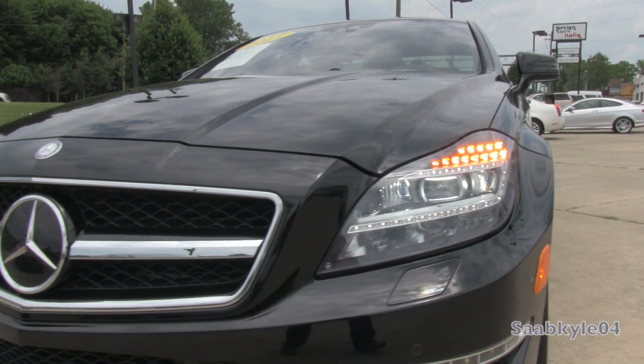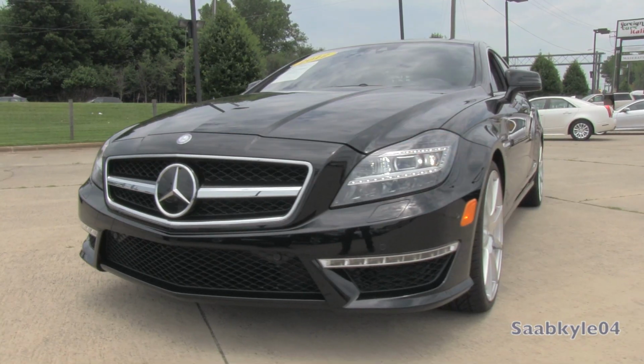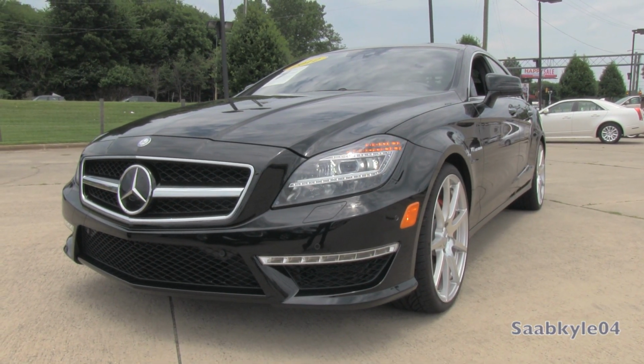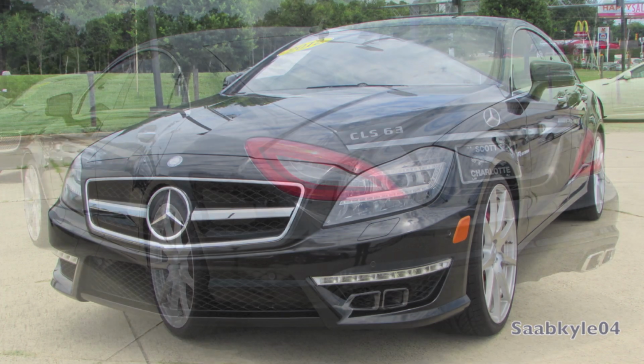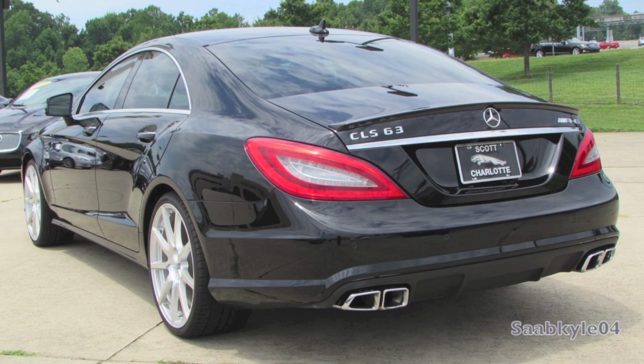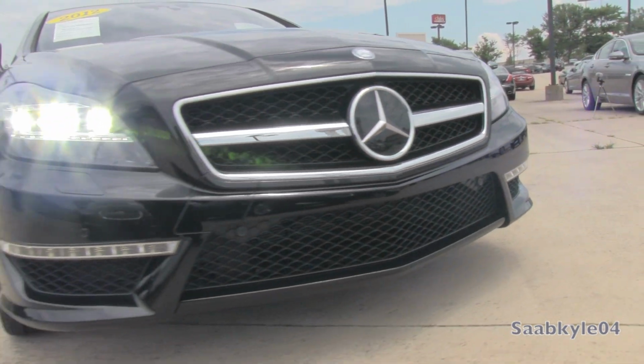The most significant redesign came in 2012, bringing with it improved rear seat headroom and shoulder room, better ergonomics, improved fuel economy, and the latest safety technology. The second generation CLS is slightly larger than its predecessor, with modest increases in both height and width. The biggest departure between generations is styling.